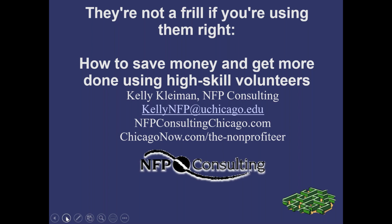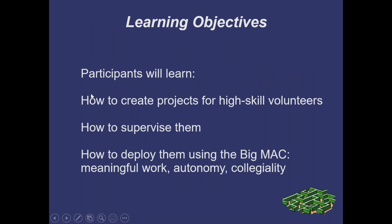Let me just advance my slides so we know what we're doing. As you see, learning objectives: participants will learn how to create projects for volunteers, how to supervise them, and how to deploy them using the Big Mac. I'm so proud of that, I can't tell you.